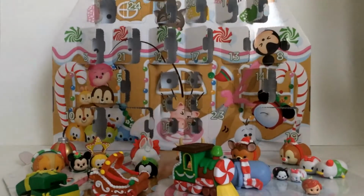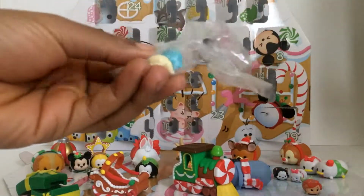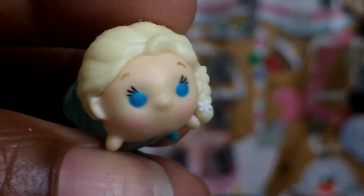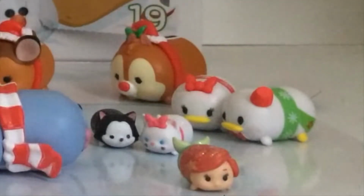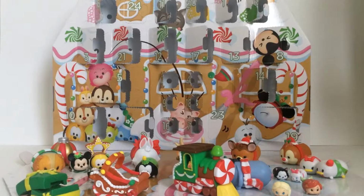And it's a tiny one. And it is Elsa. She's so cute. She has glitter on her. And her dress is sort of translucent. I like this one a lot. A little braid on the side. So cute. Okay. All right. Let's put Elsa in the front here, or on the ice pond. She can sing Let It Go on the ice pond. Okay, so we have two more.